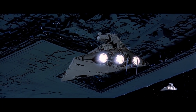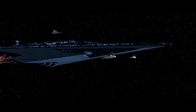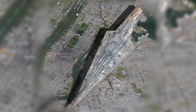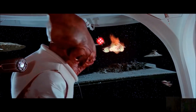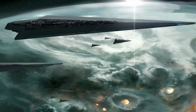Heading the Imperial Starfleet was the ridiculously large Executor-class Star Dreadnought, otherwise known as the Superstar Destroyer. It was roughly the size of Manhattan at 19 kilometers long, and had a crew of over 250,000 people and more than 5,000 weapon emplacements. It was essentially a flying Imperial city with the power to destroy an entire planet's surface or take on an entire fleet. At its height, the Empire's navy had over a dozen of these massive ships.